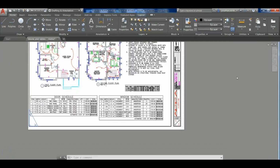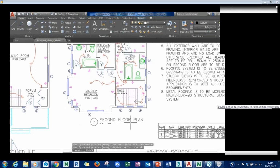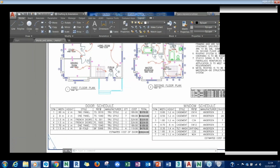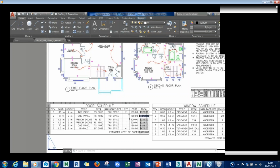So I'm just going to copy one of these doors and see if I can get the table to update. So I'm just going to go down to the bottom right, go to update data links, see if it's updated. It takes a second. It should update. And you can see there it's updated to 8 numbers, and the cost is also updated as well. So a very powerful option to use within AutoCAD.